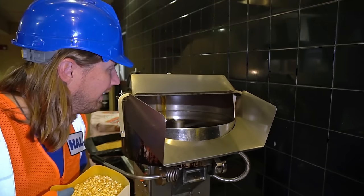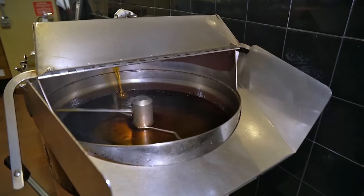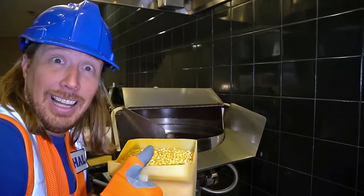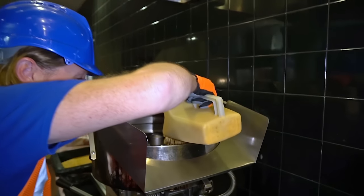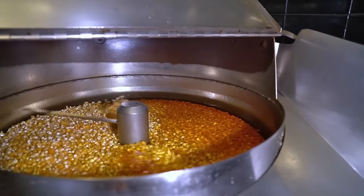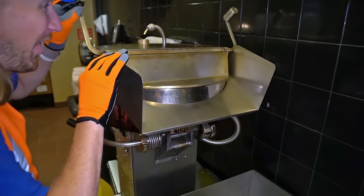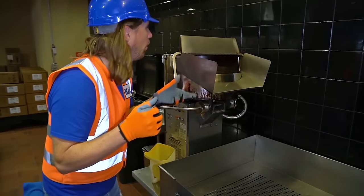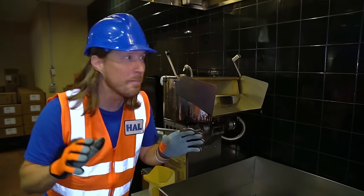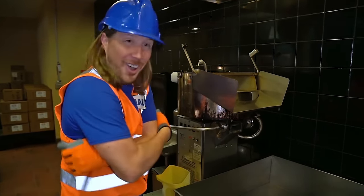Oh, yes. It looks awesome. Can you see it filling up? Getting all kinds of oil in there. And now, let's dump our kernels in. Oh, that's great. All right, it's in there and it's cooking. It's spinning around. Let's close our lid. Oh, yes. This is gonna be great. Here it is. You know that popcorn is the number one item that people get when they come to the movies? I cannot wait.